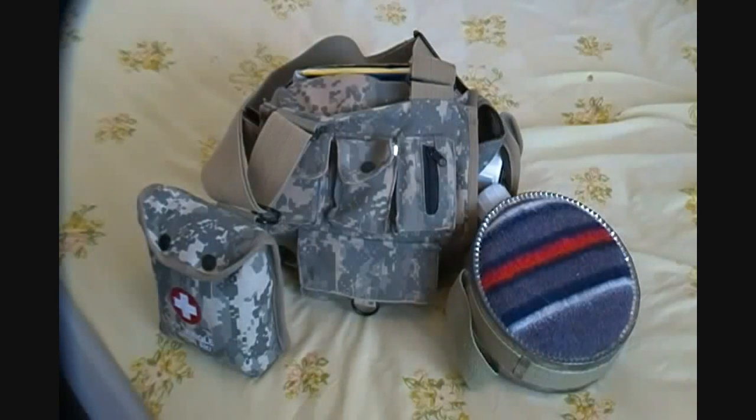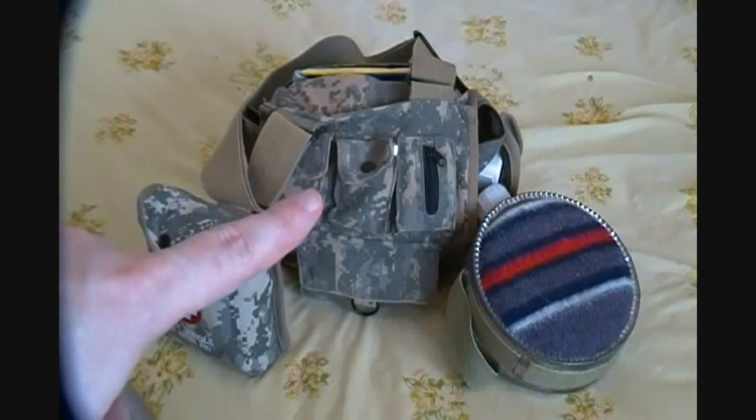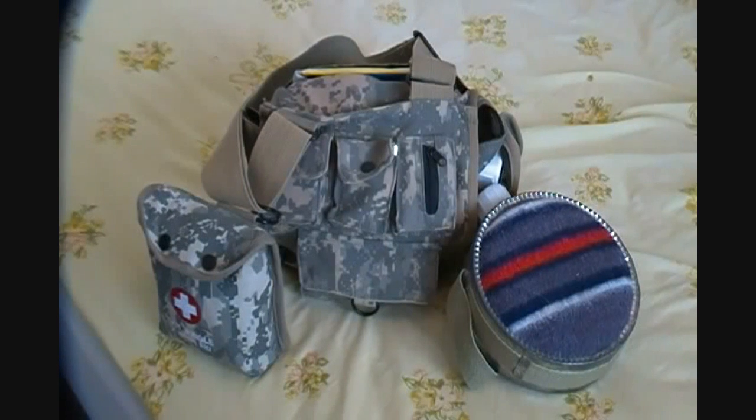So, I'm going to show you what's in my medical bag and in this bag, and I'll go through it. And it is a little heavy, but with anything, if you get any bug out bag, they usually are, because you're carrying the stuff you need, and that's important.